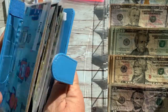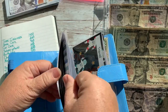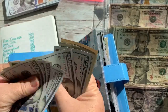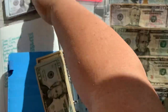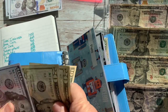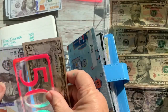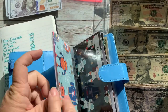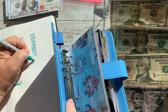Let's see what we can do for the low priority binder. Pets, that has $600 at least. It has 650. That's 1, 2, 3, 4, 5, 6. That's a 5 and a 1. 20, 40, 50. Oh, okay, I'll take a 50. So we gave ourselves 500. And 500 is going into the bank.